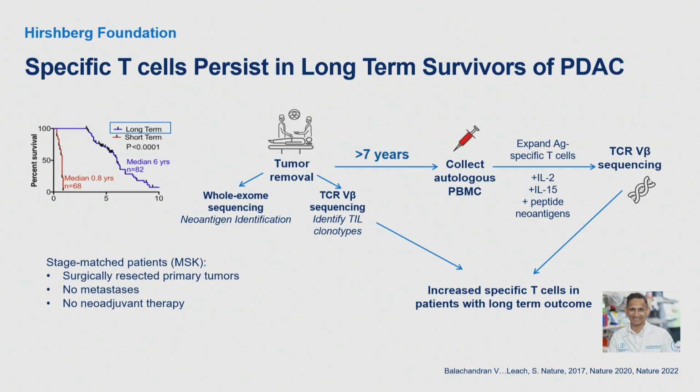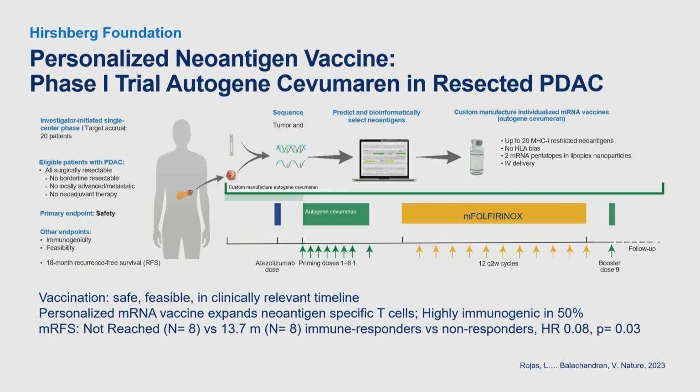So those patients, the presumption here is the patients who responded longer generated a really good immune response and a long-term durable immune response. So we moved into thinking, how can we try and generate this with a vaccine? And this is that personalized vaccine. This is the phase 1 study. It's now in a phase 2/3 study, which we have open here at UCLA.